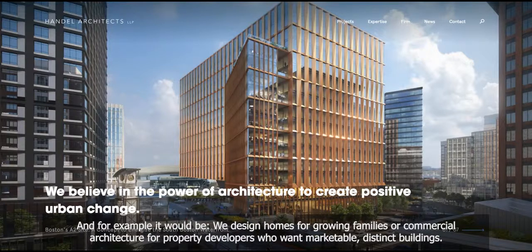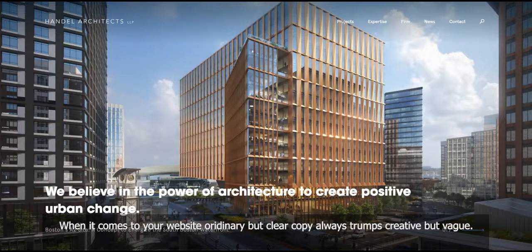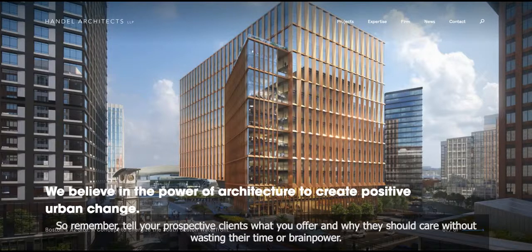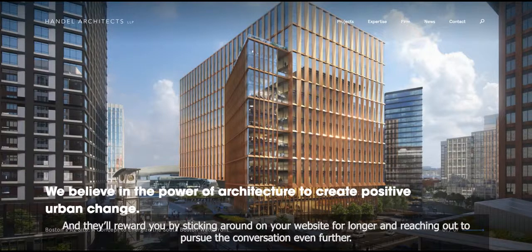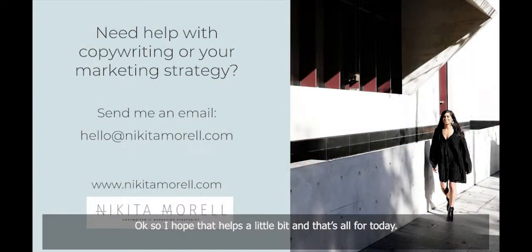And for example, it could be, we design homes for growing families, or commercial architecture for property developers who want marketable, distinct buildings. Don't try and be too clever. When it comes to your website, ordinary but clear copy always trumps creative but vague. So remember, tell your prospective clients what you offer and why they should care without wasting their time or brain power. And they'll reward you by sticking around on your website for longer and reaching out to pursue the conversation even further. Okay, so I hope that helped a little bit, and that's all for today.